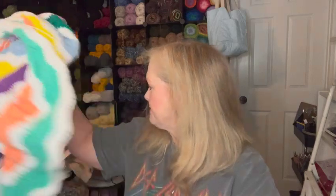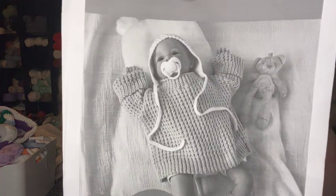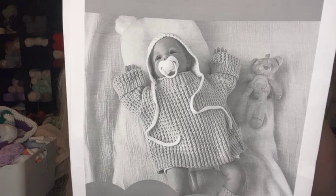But I haven't worked on this in over a week because I've been working on something else that I've actually finished. And it is this, the Jumper Cloud crochet pattern. And there's the picture of the finished object that comes with the pattern. This is a paid-for pattern that I got off Etsy, and I will link it below.